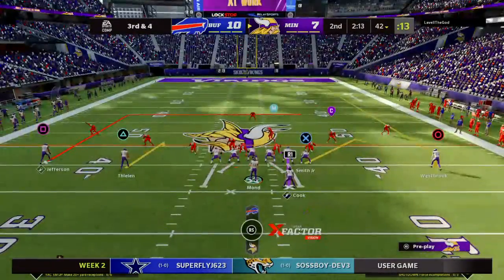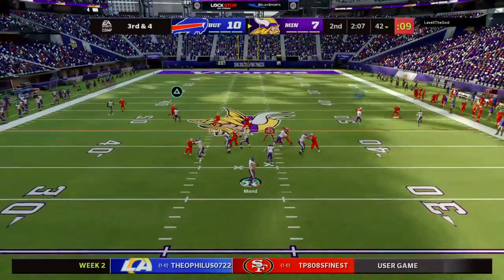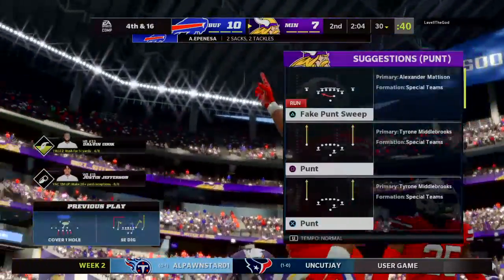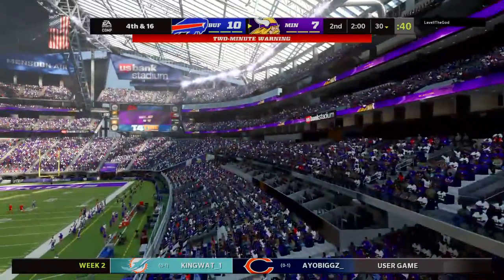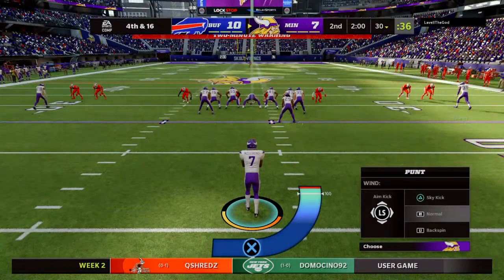An extra defensive back here for the Bills on 3rd down. He'll look to throw. Under pressure is Mon, and he'll go down. A.J. Epenesa picks up his 2nd sack of the afternoon. The Vikings send out their punter as the drive goes backwards.